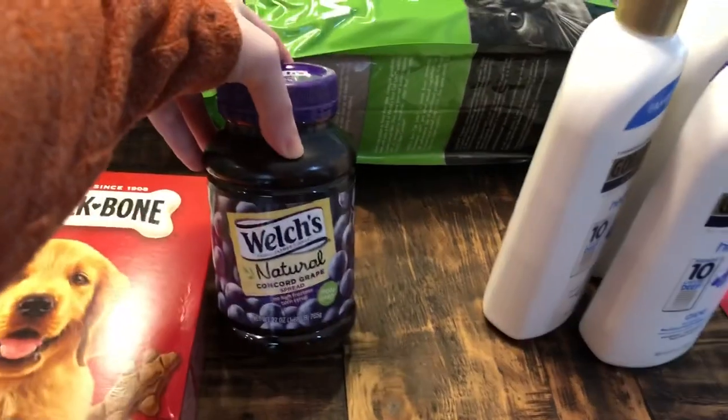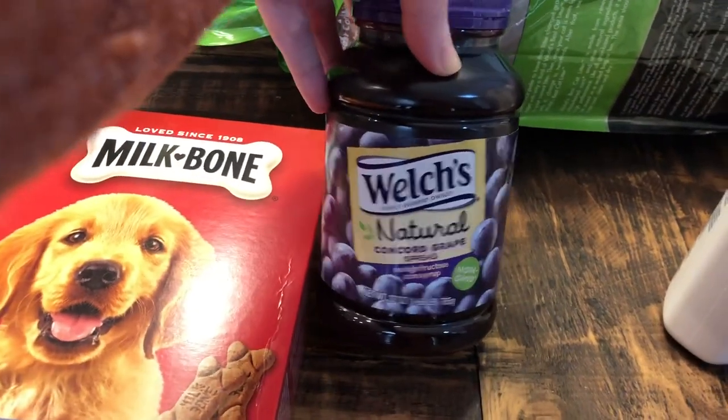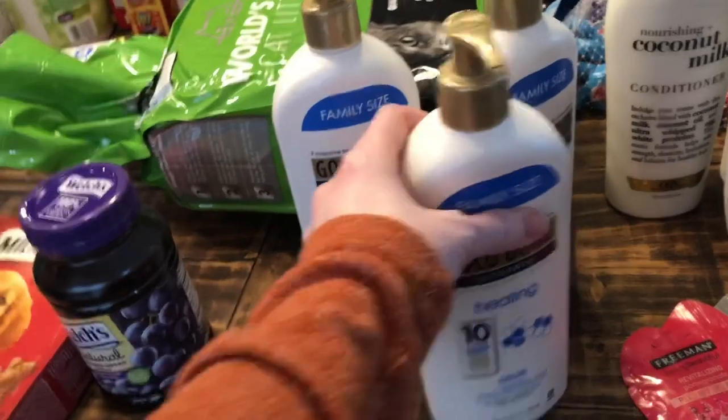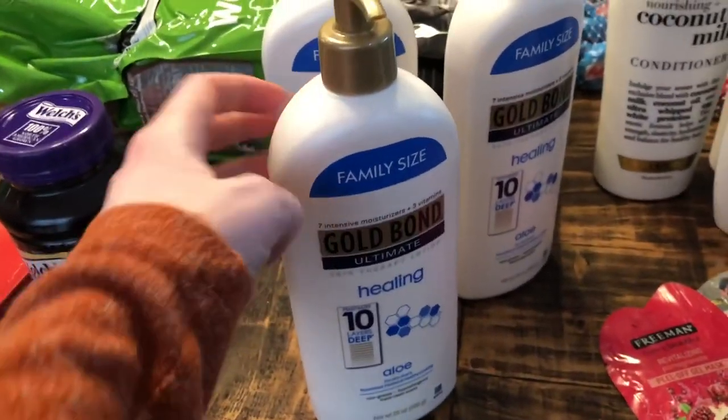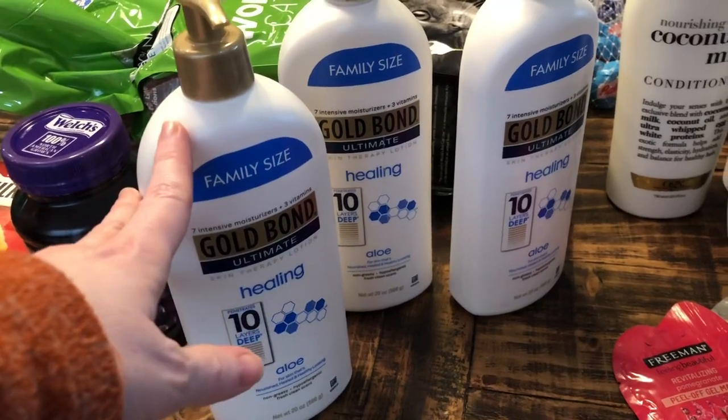So we got some jam. I don't know why they're calling it grape spread now, which is weird. It's jam. This is my husband's only lotion that he swears by, and it's really thick and it's grody, and none of the rest of us like to touch it.